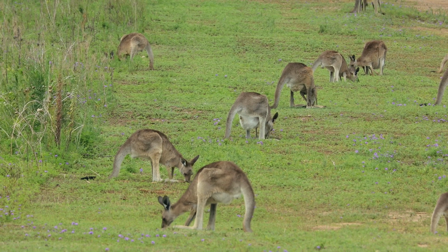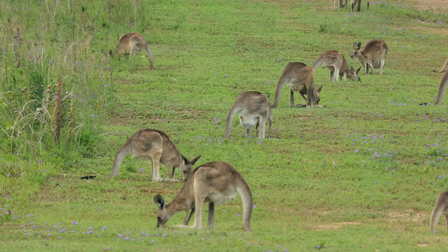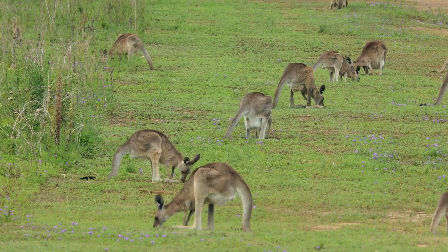Now, kangaroos are an extremely social species. So even though she might be away from mom, very likely as a female, she would stay in the same mob with her mother, but not for a long time. These animals will move around and make new mobs, especially if there's a lot of kangaroos of the same age growing up at the same time.